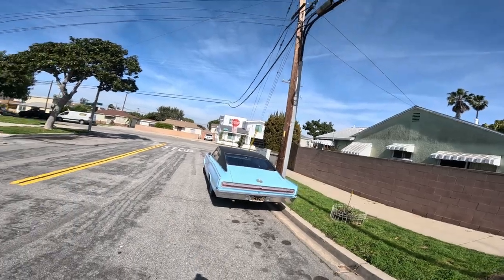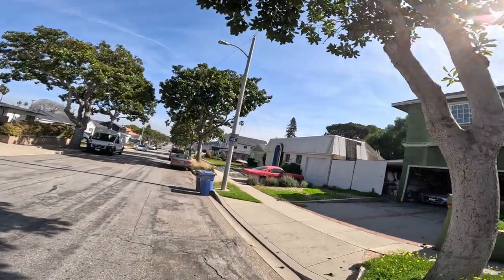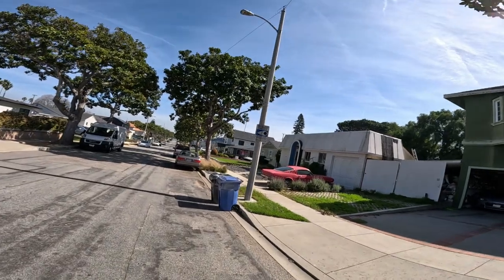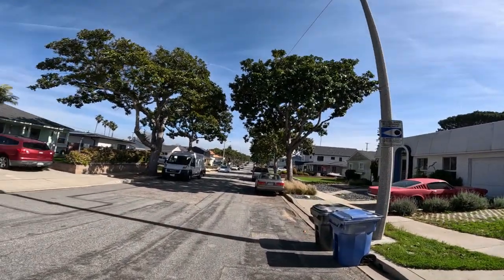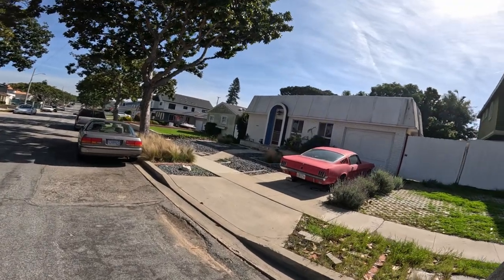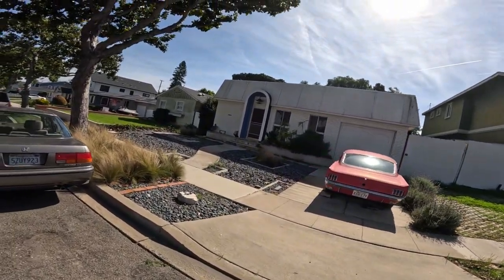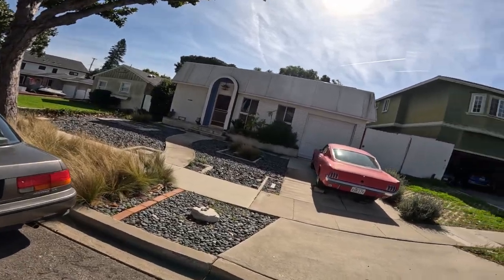Doesn't say on the license plate. It's a 65 Mustang, I think. Can't see the front of it, but you see the back of it right here. Looks like maybe they're working on it, trying to get it going again. It doesn't look like it's operable. Maybe. I don't think so. It's a 65, I think.